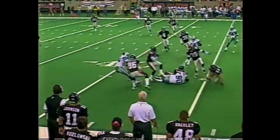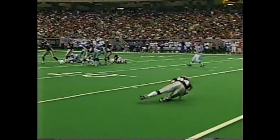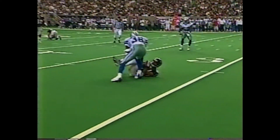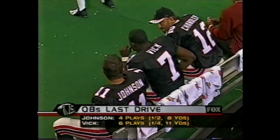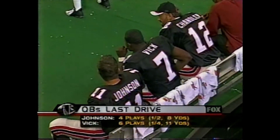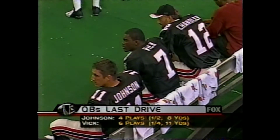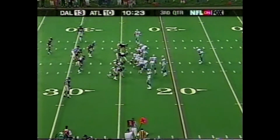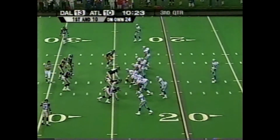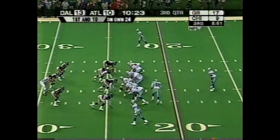The opening kickoff of the second half, they go to some chicanery. An onside kick, and then this was a key play where the Cowboys challenged that reception on 3rd down, but it was overruled, and that kept the drive alive, and the Falcons cap it off with a 31-yard Jay Feely field goal. And you see Johnson and Vick alternating play-by-play at quarterback. Amazing. Plays in the last drive. And they scored. That's the amazing part.